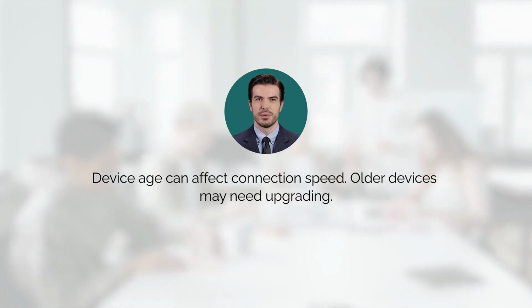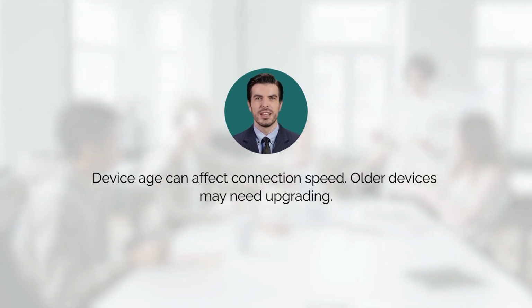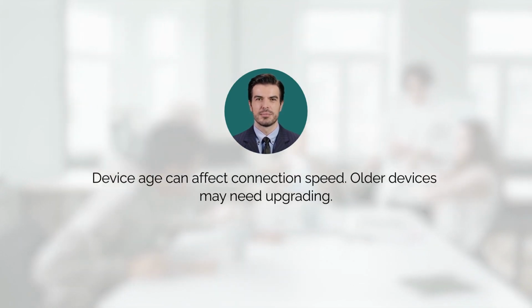Did you know that even the age of your devices can affect your connection speed? Older devices may not be able to handle higher speeds. So, if you're using an older device and experiencing slow speeds, it might be time for an upgrade.